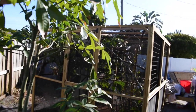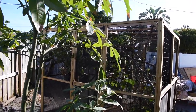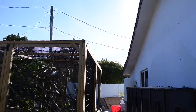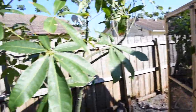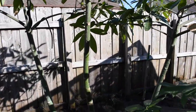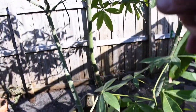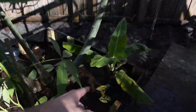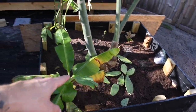Check this out, my little jungle, guys. Welcome to the jungle. Just planted in here a little papaya tree, another money tree to grow, big money tree that we've had. A little banana tree, some cactus that we have going in here.